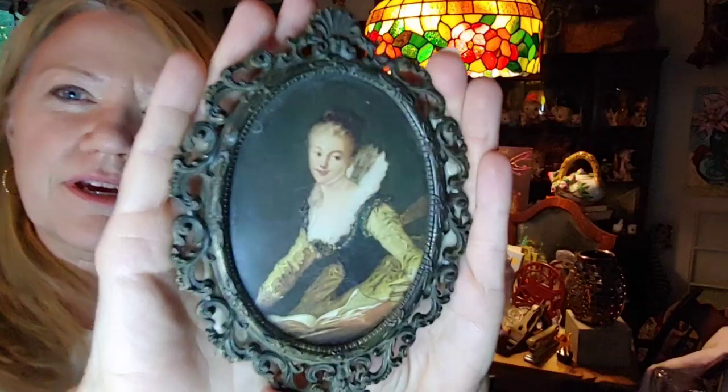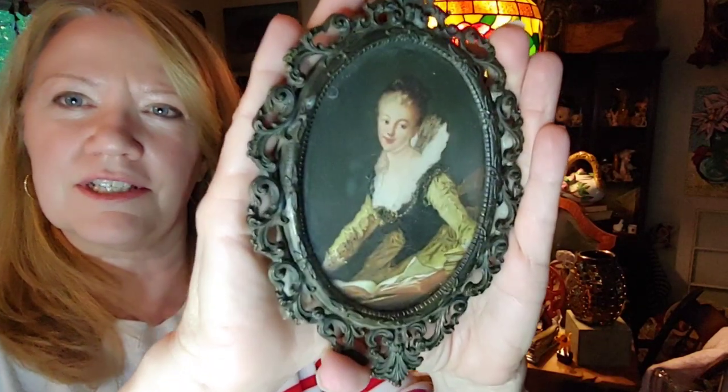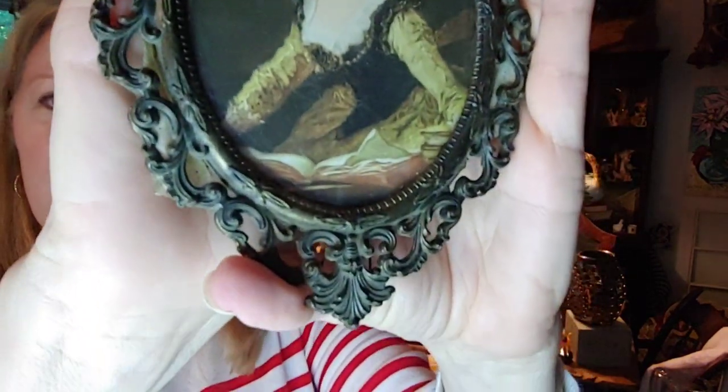There was a blank frame there, and I kind of wish I had picked that up too, because I probably could have put something in there. I just think that's so pretty. That frame is just gorgeous.